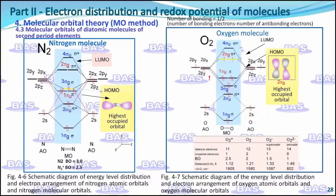The bond order between two atoms when forming a molecule can be calculated as the number of bonding electrons minus the number of antibonding electrons. Since the 2s-2s atomic orbitals form 2 electrons in the sigma bonding orbital and 2 electrons in the sigma antibonding orbital, the bond order is 0, which means that these two molecular orbitals do not contribute to the bonding of the molecule.